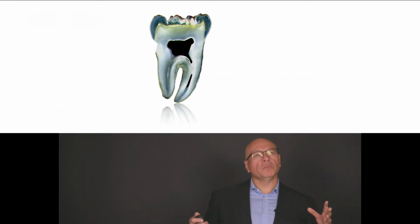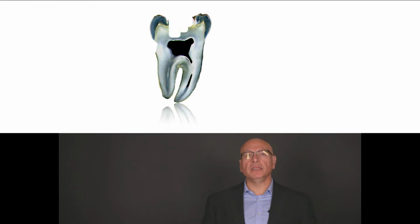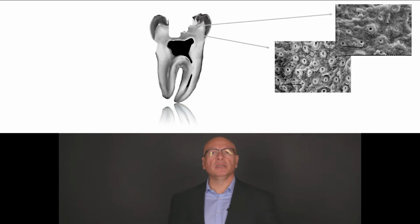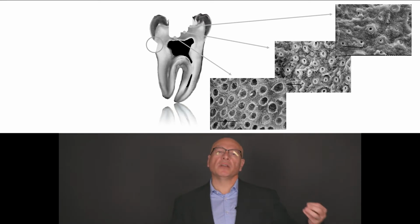So if I show you some images with my scanning electron microscope of the dentin, you'll see that this is dentin in the middle of the tooth. You have superficial dentin, and you have deep dentin. So the adhesive has to bond to all these dentins, and all these dentins are very different.